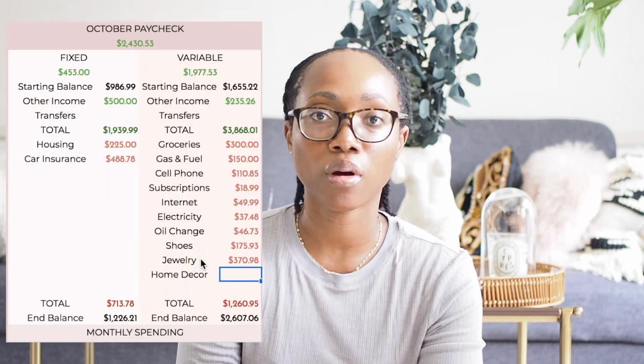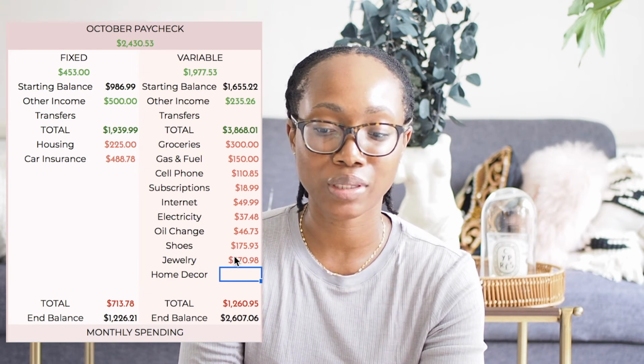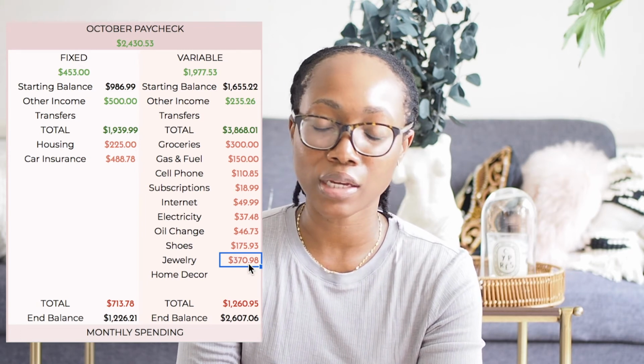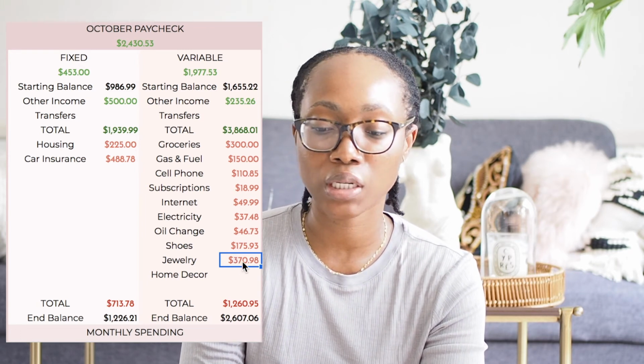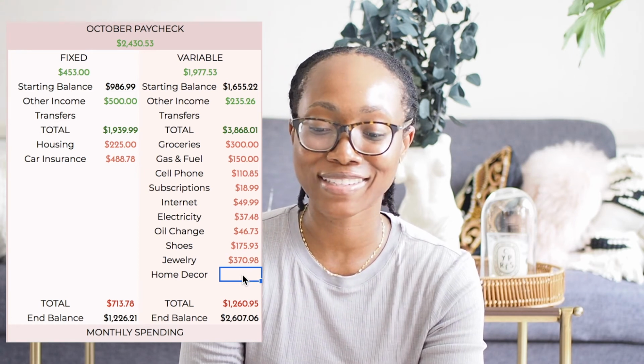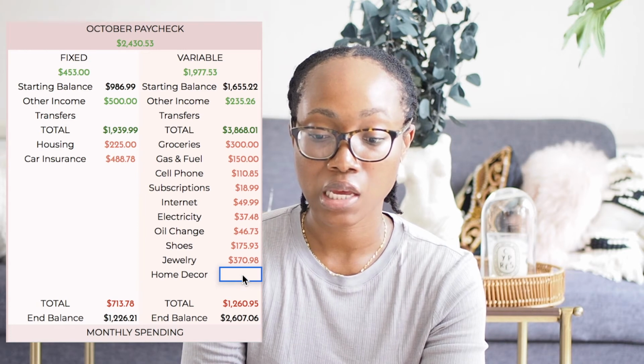I find that when you order jewelry online, it never looks how you expect it. It's usually way smaller. Even though they show lots of pictures for proportion, it just never looks 100%. So we'll see how that goes. If it's not good, then I'll just return it.